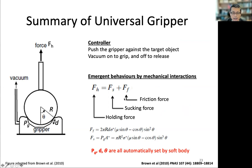The holding force is equal to the sucking force plus the friction force. This is simple, and further, the suction force and the friction force can be elaborated using these equations. I'm not going to go into details, but basically this explains how the deformation of the gripper leads to friction force with respect to the contact area and the friction coefficient. At the same time, the sucking force is related to geometrical constraints described by the shape of the object, theta. But after all, what we need is the area corresponding to the contact area between the object and the gripper.